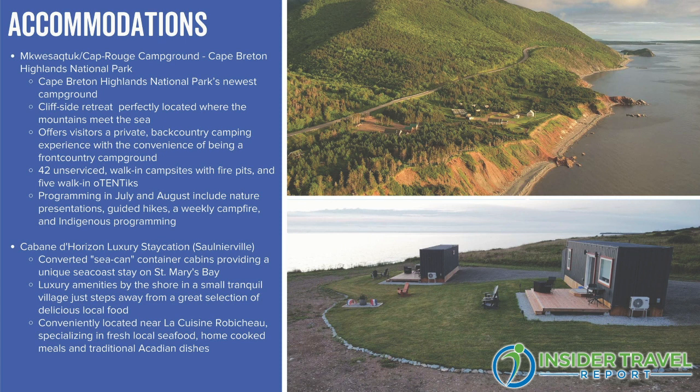And some unique accommodations down in the Yarmouth area too, Cabanda Horizon Luxury Staycation. They're actually made out of sea containers, so with all the amenities that you would receive at any kind of luxury type hotel. It's pretty neat, and they're nestled right on the coast as well, so they're spectacular. That's on the slide too. You can see what that looks like.